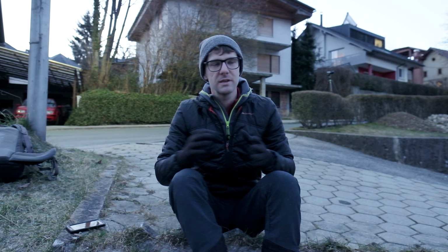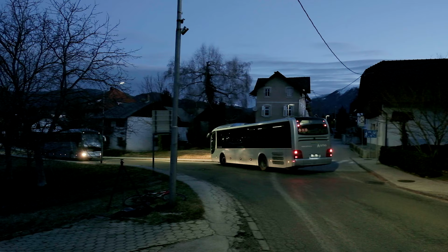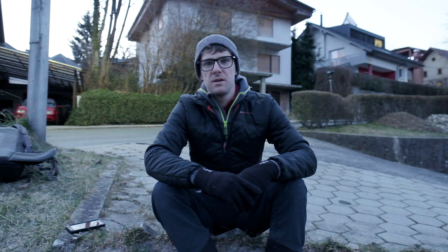This is what I want to talk about, the lens that is changing the way I see the world. I'm photographing in a pretty urban place right now, as you can see. There are cars driving past behind me. I walked past this footpath maybe a week ago. I just stopped and looked at that image and I thought, that's really cool.